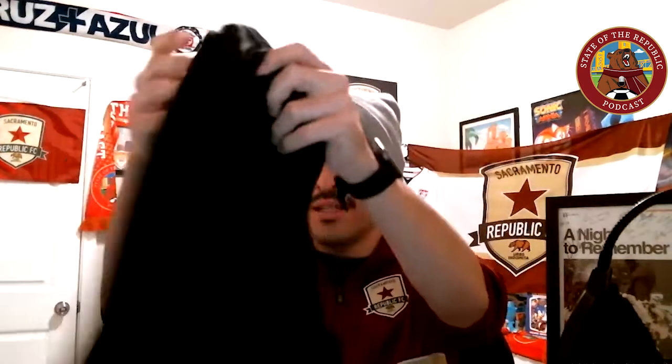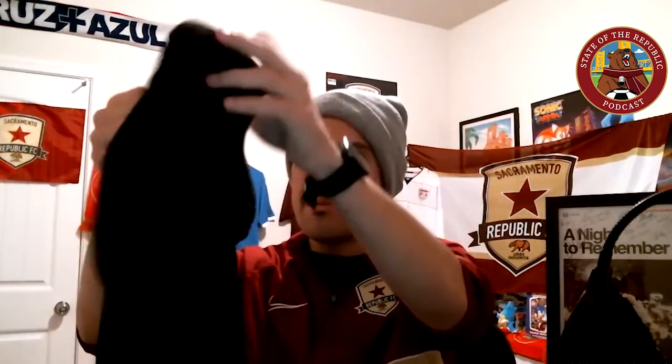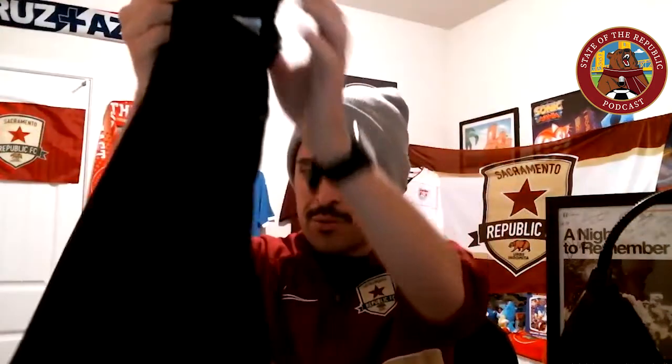Let's go ahead and see what we got here. First thing looks like a training jersey, or no, never mind. First thing are some shorts. I think these might just be Nike branded. I don't see the Sac Republic logo anywhere, but they may have been shorts that they would have used, with the Sac Republic patch put on one side. But yeah, these are Nike shorts. I believe the tag is on them, and I think they got rid of the price, so I can't give an MSRP on these.